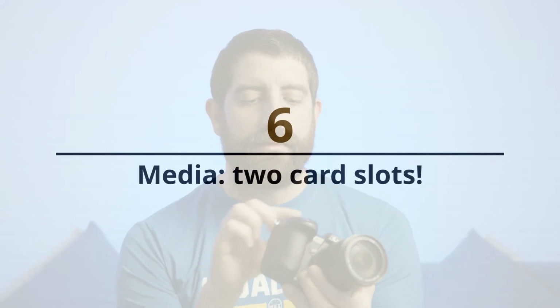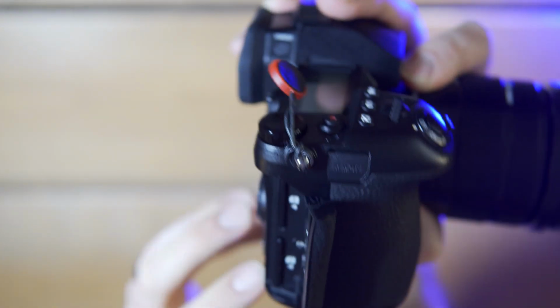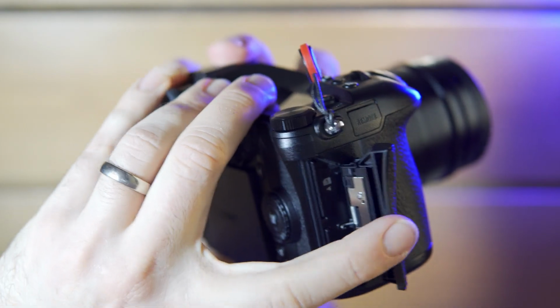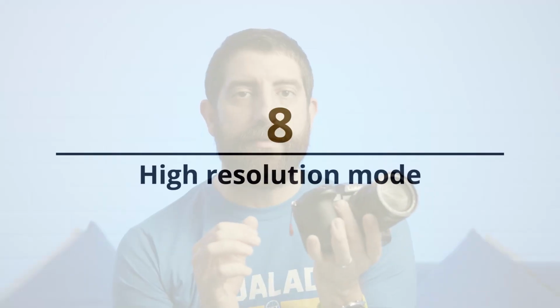Number 6, media. This has 2 card slots and they are placed in a proper place that it will never be in your way. Doesn't matter if this is mounted on a tripod or on a cage or whatever, these are always and nicely accessible. And there's 2 of them. Number 7, autofocus with the firmware version 2.0. This was already excellent with photography before, but now with this latest version update, it's even good for video and continuous autofocus. We're gonna have to do a bunch of tests about it, but all the videos I've seen are very, very promising.